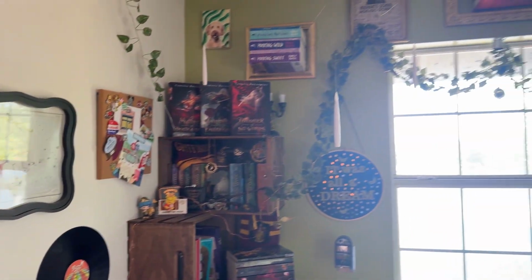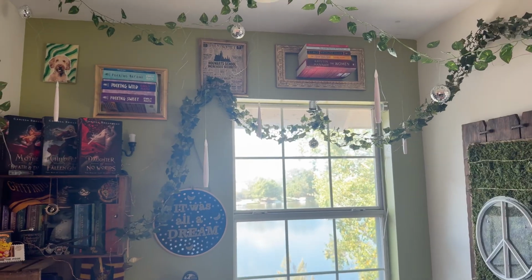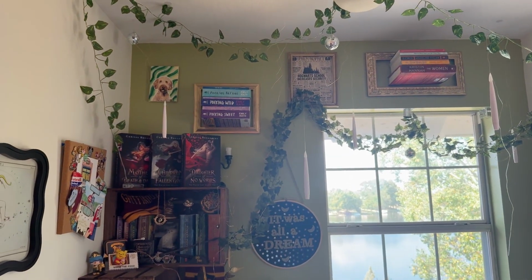All right, so this is the next area that we're going to tackle, and you can't really see all of the books, but they're there. So let's go ahead and just work our way through these. I'm not looking forward to taking those down, but that's okay. It's not too terrible. Also, this corner was my first book nook thing that I ever did in my room, and these crates are where I got my start.